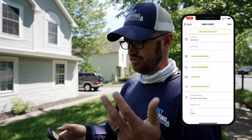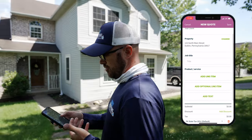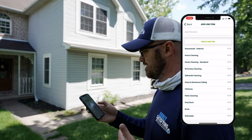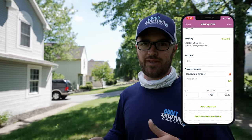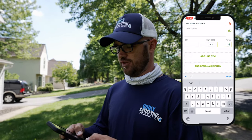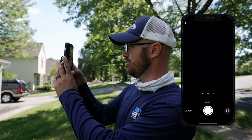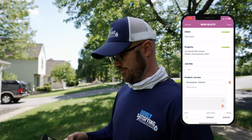You can put in their information, phone number, email, all that stuff, obviously. But then you're instantly right into the quote and you can add line items and you can take pictures in real time to put together a really professional quote. So if I'm looking at the front of the house, for example, and I say, okay, well, this you could definitely use a house wash. I could say what that amount is, whether you do it by square footage or by unit cost. I could just say right here that the total would be $550. And I could right away just take a photo of that using the built-in camera, hit use photo.